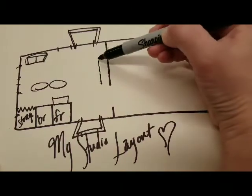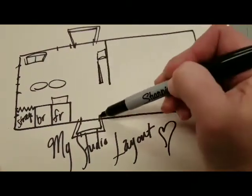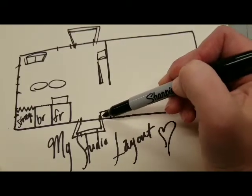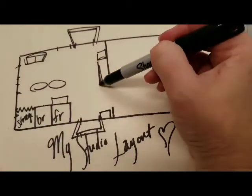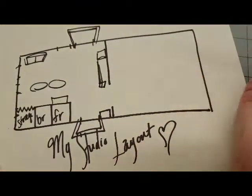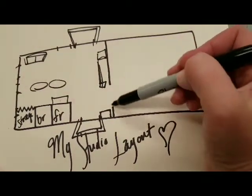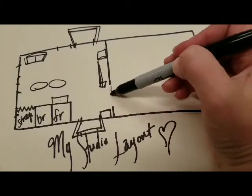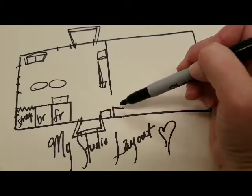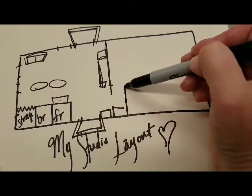So here's my front desk area with another little storage closet. I have a cabinet here where I keep a lot of things on hand that I need to sew with. I also have that at the end of my front desk. I've got another little cabinet. These are double French doors that I take the dress through. I usually keep this door shut, this door open, and then I have what I call my little half wall.